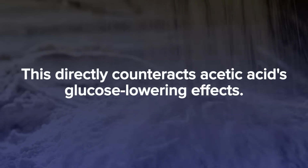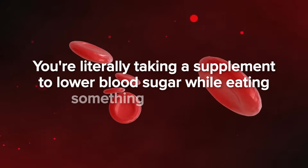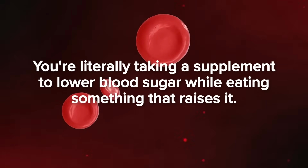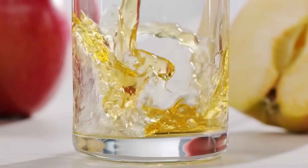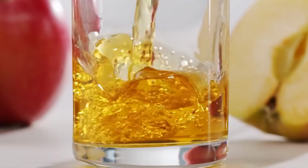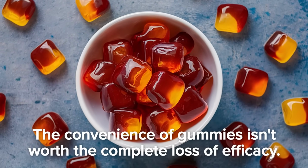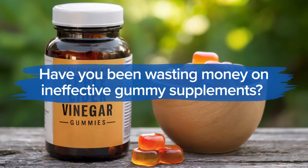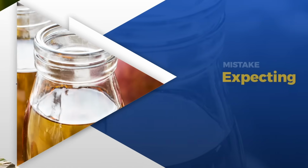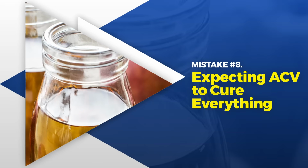This directly counteracts acetic acid's glucose-lowering effects. You're literally taking a supplement to lower blood sugar while eating something that raises it. Stick with liquid ACV if you want real cardiovascular benefits. The convenience of gummies isn't worth the complete loss of efficacy. Have you been wasting money on ineffective gummy supplements? Mistake number 8 involves a basic misunderstanding about what ACV can do.